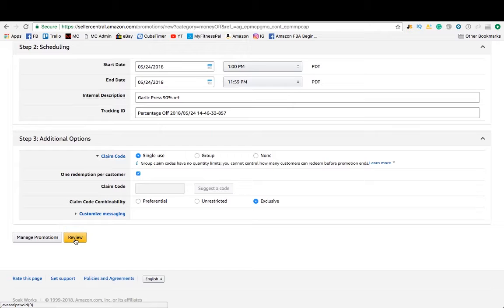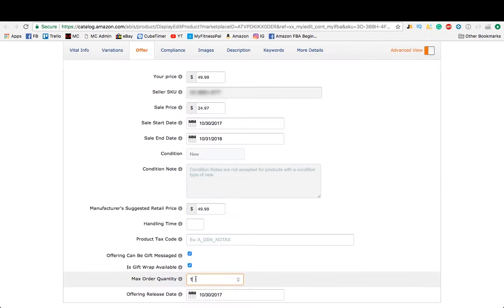Make sure you choose single use and exclusive, and make sure you set the max order quantity in your listing. It's vital that you set this to something other than 0 so someone can't wipe out your entire inventory with a single coupon.